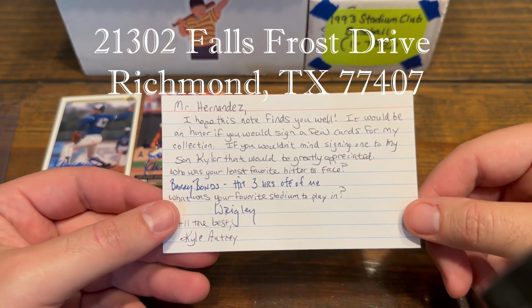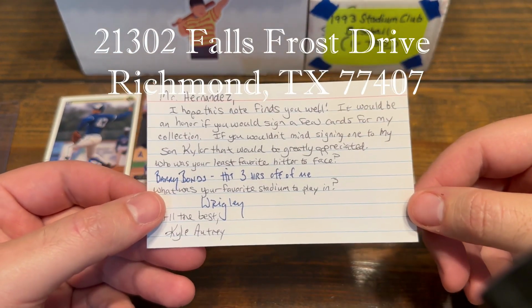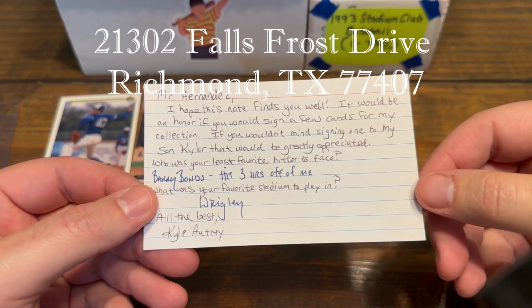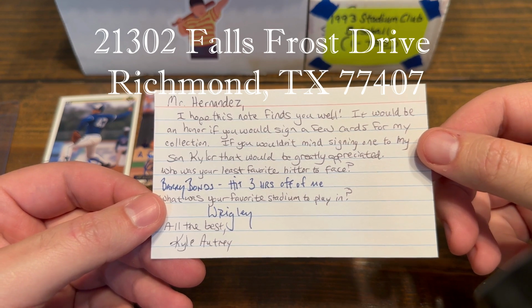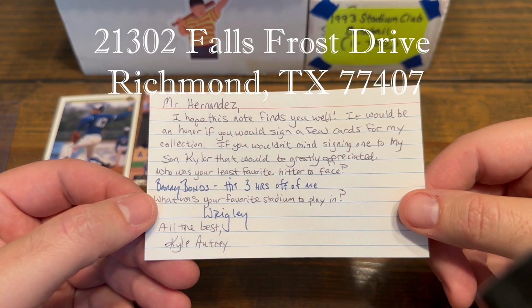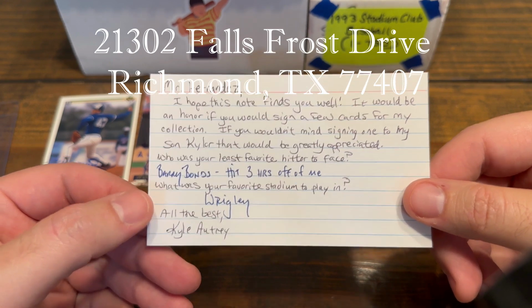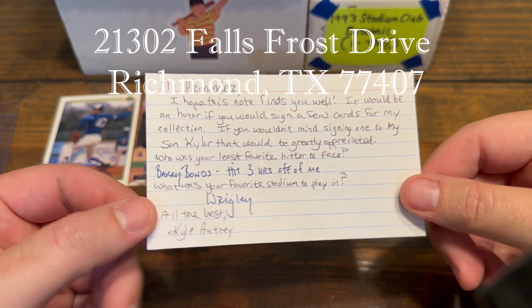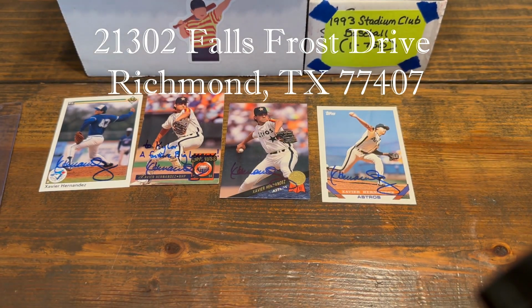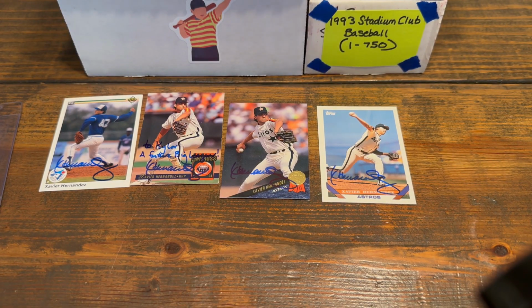Let's take a look here. You guys can see an example of kind of what I write to him. Hope this note finds you well. It'd be an honor if you'd sign a few cards. If you wouldn't mind signing one to my son Kyler, it'd be greatly appreciated. Who was your least favorite hitter to face? Barry Bonds. He hit 3 home runs off of me. And what's your favorite stadium to play in? He said Wrigley Field. So there we go. Xavier Hernandez. That is return number 3 in the bag.